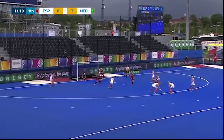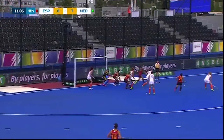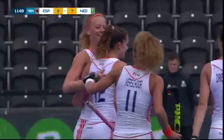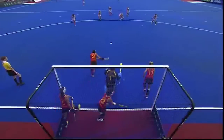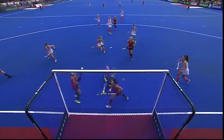Already has 1 in the game. Can she make it 2? Takes a little deflection up over the goalkeeper and it's cleared away on the line. The follow-up beats the keeper this time at the second time of asking. And Van Marsaka does eventually get a second, not from the top of the D, but from the rebound. It is Spain 0, Netherlands 8.